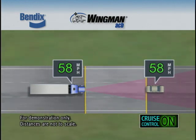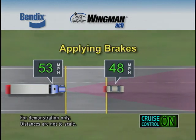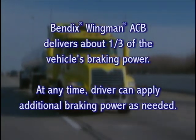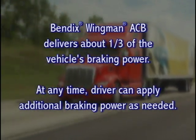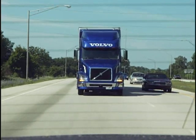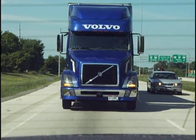If the forward vehicle slows quickly, the system may need more deceleration and will engage the engine retarder. If the situation calls for even more deceleration, the Bendix Wingman ACB system activates the brakes to rapidly slow the truck. The Bendix Wingman ACB system applies about 1/3 of the total vehicle braking capability. If additional braking power is needed, the driver must apply the brakes to slow the vehicle. Following distance alerts may also sound as the distance between the truck and forward vehicle closes.